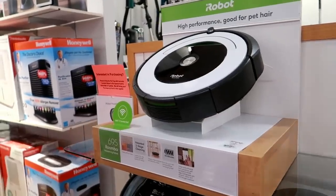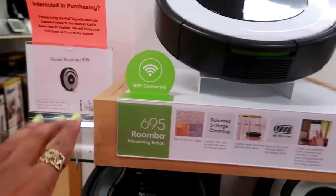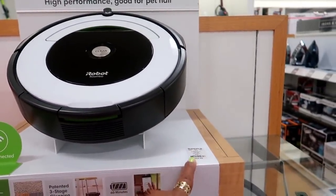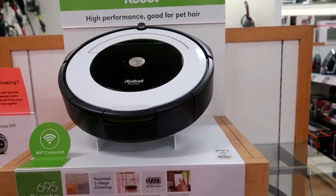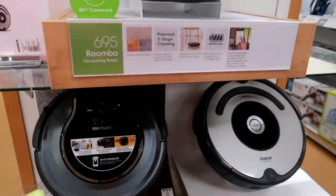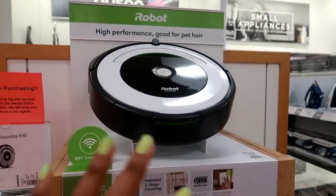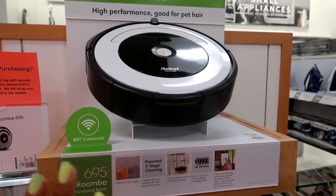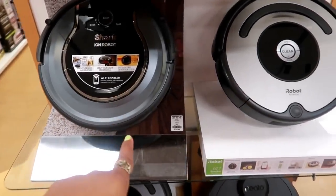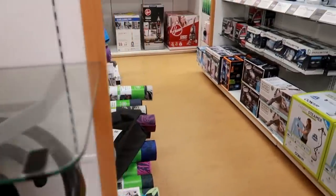Let's see, the Roombas right now are going for, I think that says $529. Yeah, $529. Wow. I don't know. I would not pay that. Just give me a broom and I'd sweep my house. I know you can turn it on and let it go through the whole house while you're at work or whatever, but $529? Oh my gosh. This one is $469. Nice items, but I just can't see myself doing that.